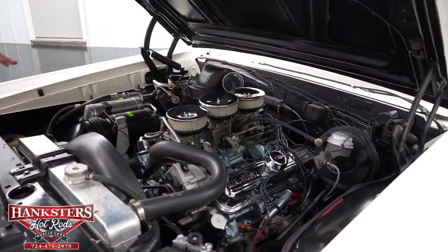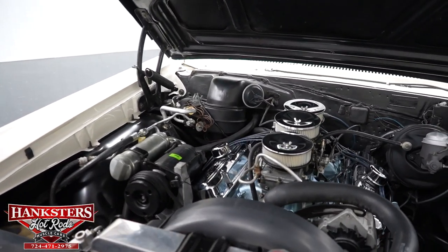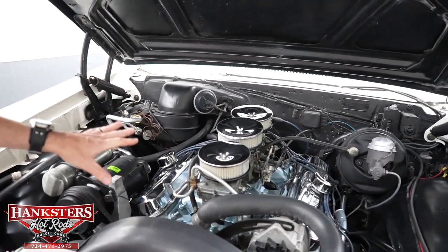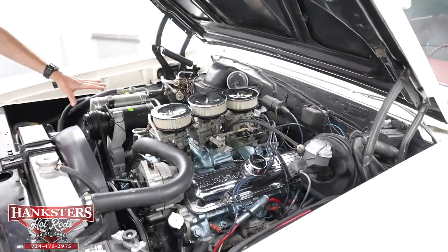Stock cast intake. You have the three Rochester two barrels, classic GTO, the three deuces, very popular there. You've got the chrome Mr. Gasket valve covers. We do have power steering, power brakes, and air conditioning.